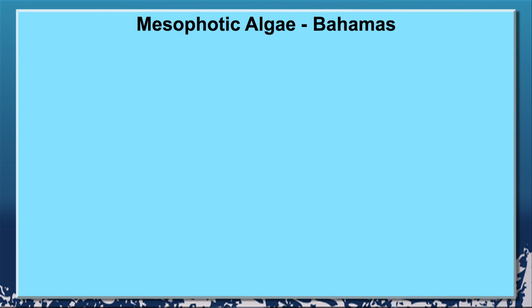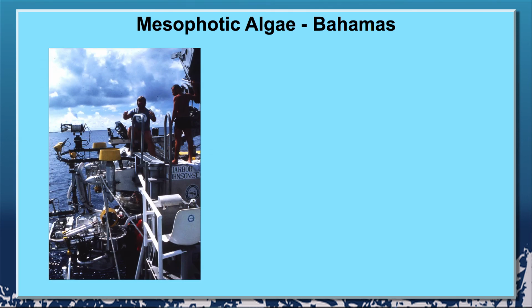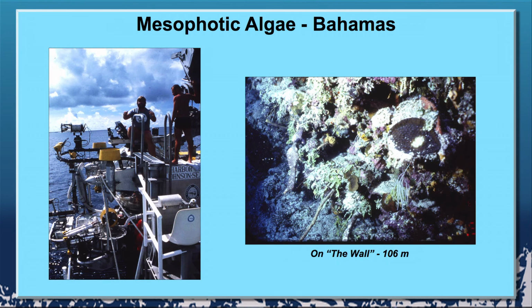We spent an awful lot of time in the Bahamas. Most of my work back then was done in the Bahamas. So this is my first Bahamas dive a long time ago. This is a picture back then with the camera technology that we had, on the wall. The wall is when it's very vertical. They say it's better in the Bahamas for deep water algae. It truly is. It's a wonderful place to work.